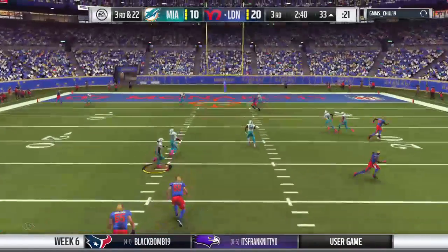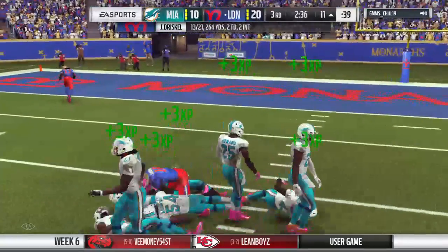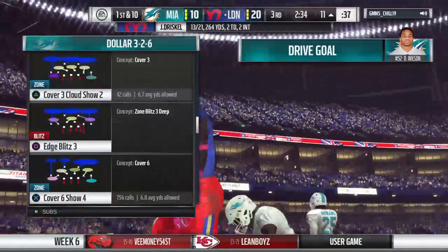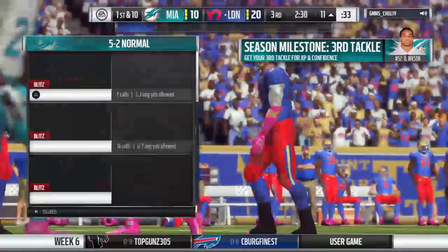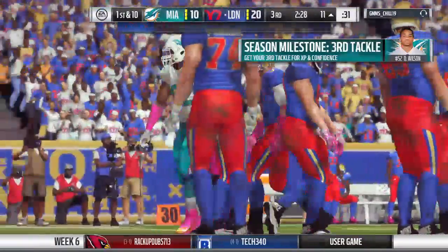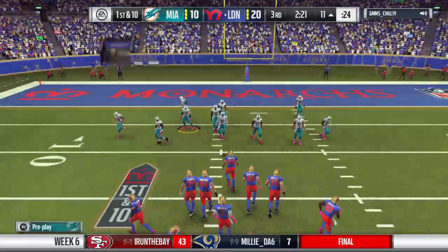Now on 3rd and long, they'll look to throw. Got a man, it's caught inside the 10. A good pickup there at 22. So he makes the grab and the chains move forward. Nice job by the offensive line giving them time to complete that first down pass. A long drive here. Play 12 coming up for the offense.